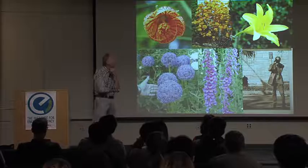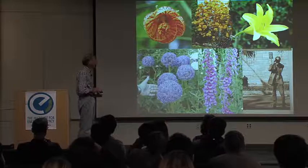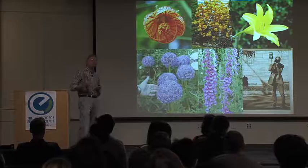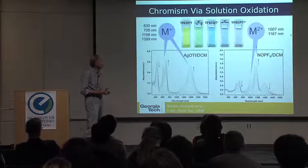One thing I'm very interested in is color and photography. This is a picture of me taking a picture of me, and just some photographs I've taken of some pretty colors. The idea being that by controlling the optical properties of these redox active polymers, we can bring the electrochemistry and color control together. So let's talk about chromism for a few minutes.